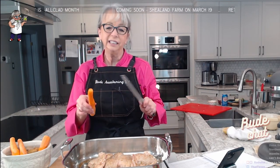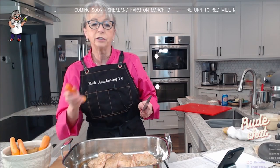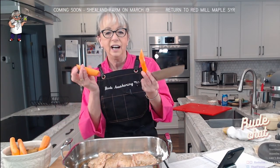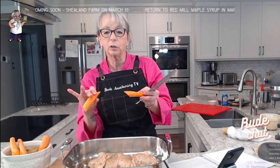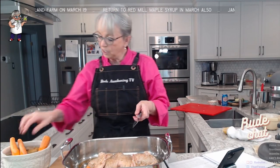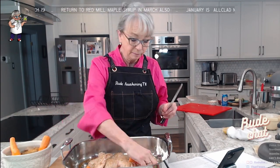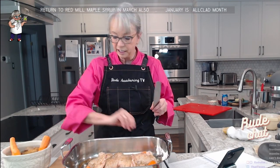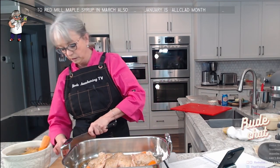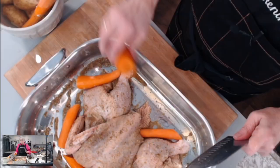I did clean these carrots before, but I am only going to put them into halves. I'm not going to slice them. I'm not going to do anything more because it's going to take some cooking of this chicken, and I don't want the carrots to cook too fast. Let's put all of these carrots around the chicken. Use the overhead to see this. Okay. There we go.